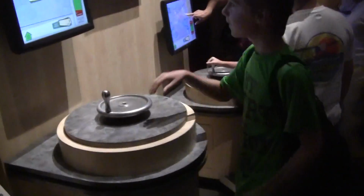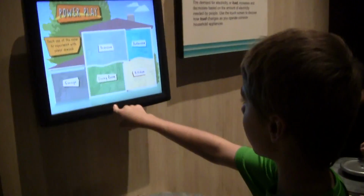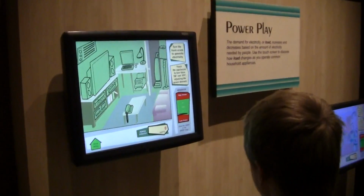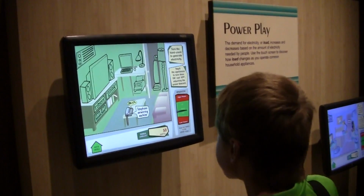Oh, we've got a little thing here. What's that? Alright, living room. Okay. Low power. You gotta crank it hard, baby. You gotta get it up there.